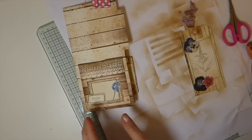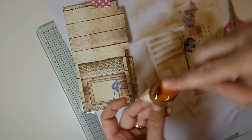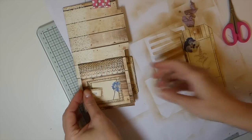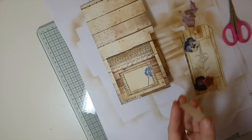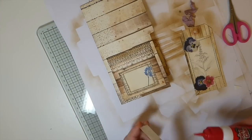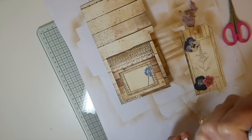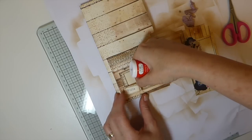Okay, guys, I have decided I want to put another of these little labels. I want one on the front here. I feel like it needed something, so I'm going to get that glued down. While that's drying, we're going to finish up our tag and then have another look, see if there's anything else that we feel it needs.